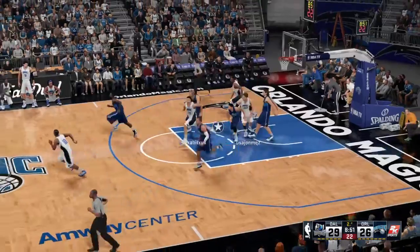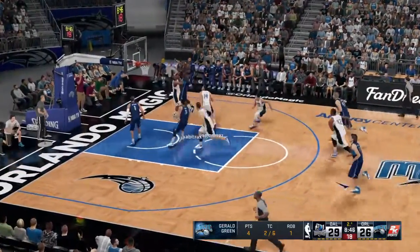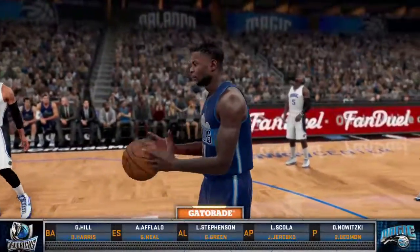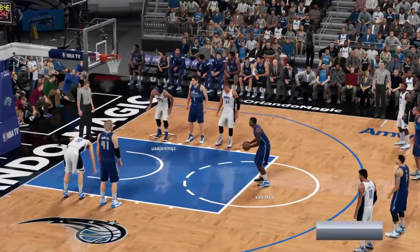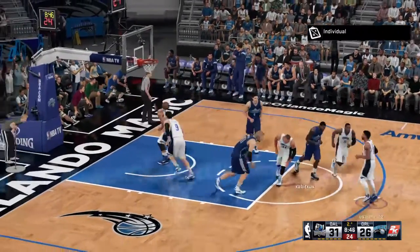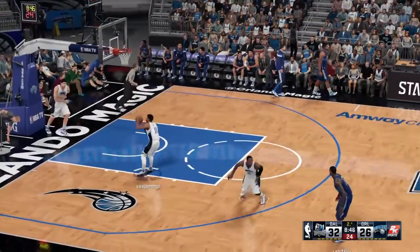Rebounded by Luis Scola. You know, he just hasn't looked right to me. A bit out of sorts, if you will. Something's off with his mechanics, at least as I look at it. Boy, such outstanding patience and decision-making for them offensively. Absolutely. Their ball movement has been outstanding, and they're piling up the assists. So a new group on the floor for Orlando.